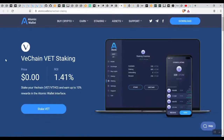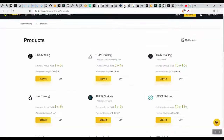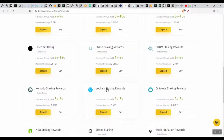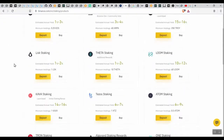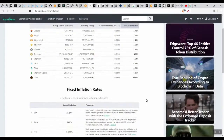Now to segue into staking and another way to store your VeChain tokens, there's this Atomic Wallet. Stake your VeChain, your VET or your VTHO tokens and earn up to 10% rewards in the Atomic Wallet interface. Just a reminder, not paid advertising. In addition to Sync, there's the Binance exchange, and if I scroll down the list, VeChain staking rewards with 0.2 cents, you can start earning staking rewards, believe it or not. Although it's advised to store it offline, it's not financial advice. You'd get paid out in the VTHO tokens, because this ties in with my next point in relation to inflation rates.